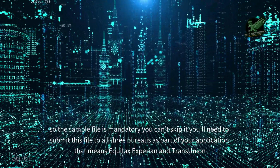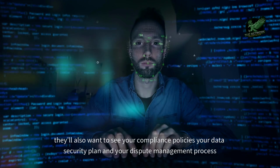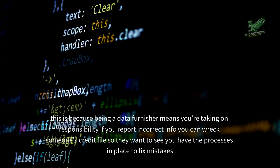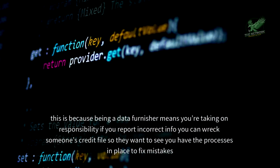You can't skip it. You'll need to submit this file to all three bureaus as part of your application. That means Equifax, Experian, and TransUnion. They'll also want to see your compliance policies, your data security plan, and your dispute management process. This is because being a data furnisher means you're taking on responsibility. If you report incorrect info, you can wreck someone's credit file, so they want to see you have the processes in place to fix mistakes.